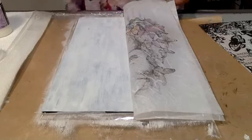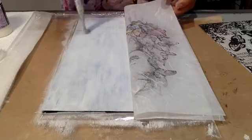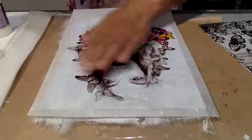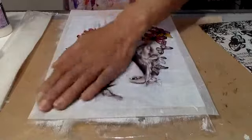And it is so hot today. Oh, I've got a little bit of primer on there. Blue paint. Okay, so you're going to do this. Just make sure your corners are nice and stuck.